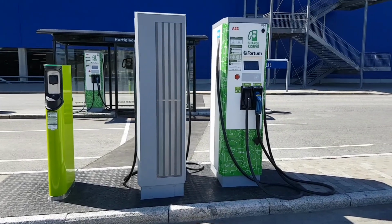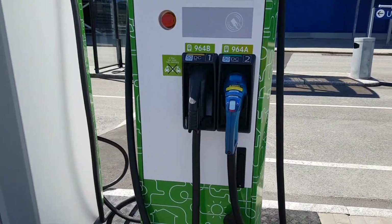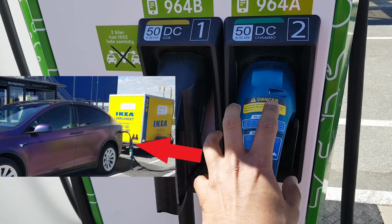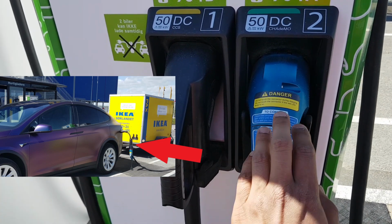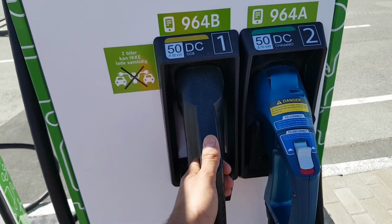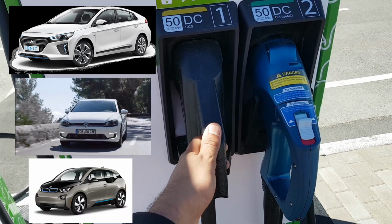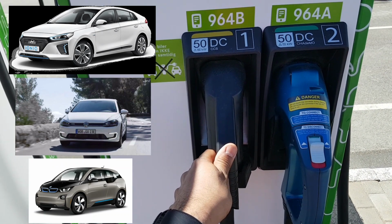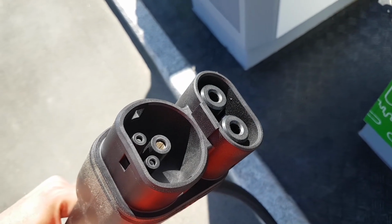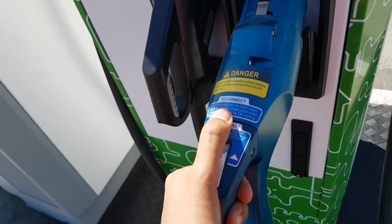And here is the DC fast charger, which has one CHAdeMO plug, where the Tesla can also use the CHAdeMO adapter, so they can utilize up to 50 kilowatts. This is the CCS, or the combo, which is typically for the Hyundai Ioniq, e-Golf and BMW i3. You can see the outlet. Here, this is what it looks like. It also delivers 50 kilowatts. This is the CHAdeMO.